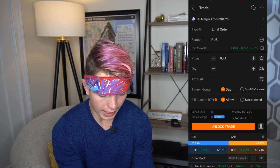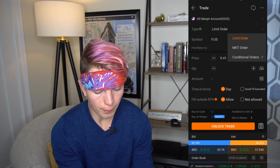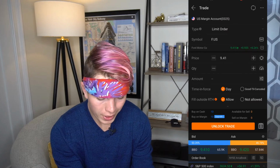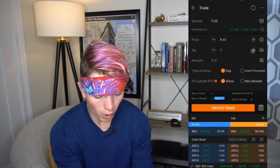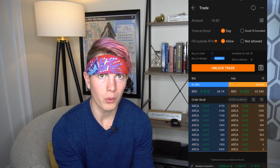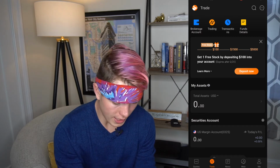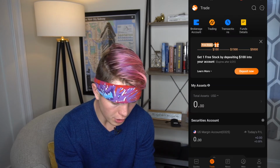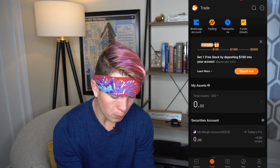And we can set what kind of transaction we want to do, whether we want to do a limit order, a market order, conditional orders, etc. Very, very straightforward there in terms of transacting. We can say how many quantities we want, and we can say when we want the order to be executed. So as you can see, that's all pretty straightforward in terms of actually trading stocks. You can see a history of your transactions on here as well as the fund details. So that's all pretty straightforward.